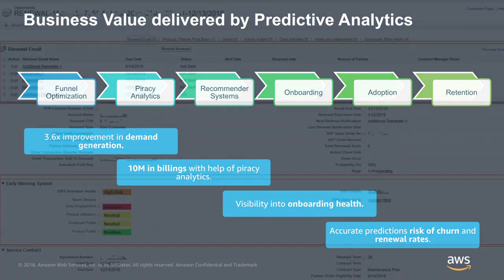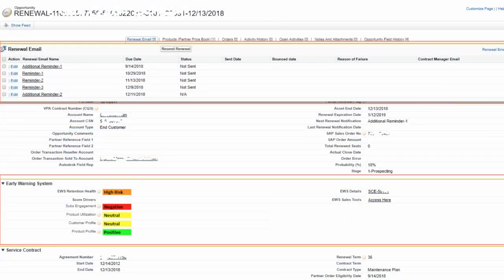So let's look at how this view will look in Salesforce. We talked about the customer churn prediction. We talked about there being a score driver, which is from number 1 to 5. So based on the score driver, now 1 to 5, there are risk bands which get populated. So you can see that in this particular renewal opportunity, this customer is at high risk of renewal. And that's the orange box over there.